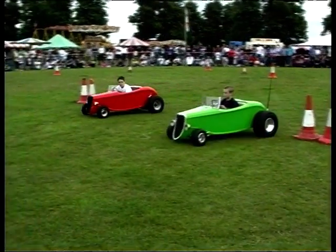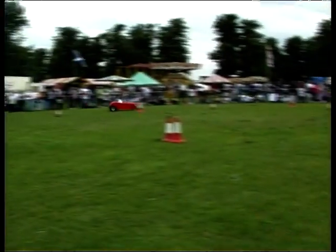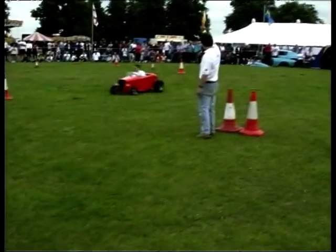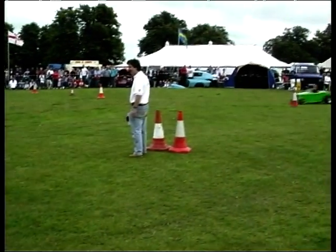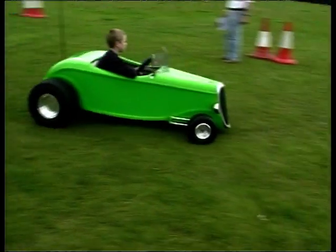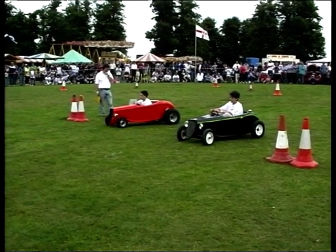Go! They were edging forward a little bit, really keen to get away, urging the car. Going very, very wide, though. It looks as though it's going to be Ashley. Gary charging hard. Ashley! Oh, ladies and gentlemen, give a huge round of applause. Come on. One, go!